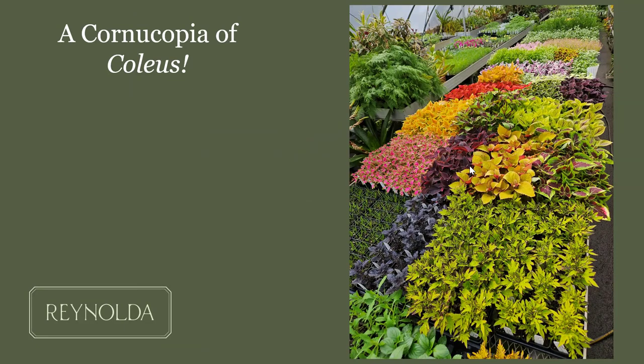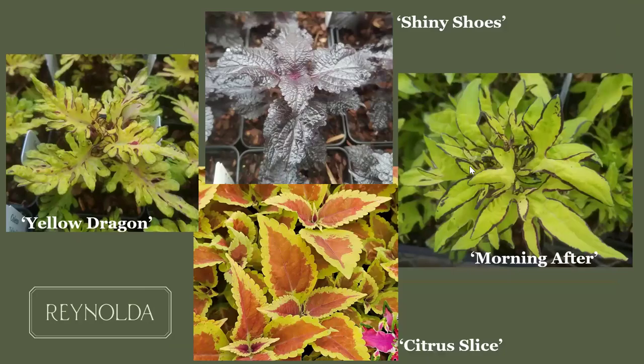Coleus are fantastic annuals. They're easy to grow, and there are so many different colors and forms and textures that you can use. So we try to have a good smattering of different ones to offer. A couple of these, Yellow Dragon and Morning After, were really fun ones. Shiny Shoes is a really unique one. It's almost jet black, but it's shiny. This was a seedling that showed up under a bench at Biltmore. Someone noticed, hey, what's that? Let's hold on to it. And it is one of the most distinctive looking coleus that's out there.